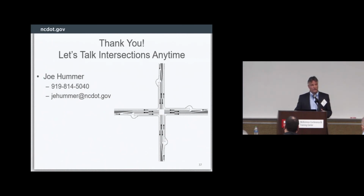One other thought is, especially median U-turn design. I grew up in Michigan. Median U-turn was the way I learned to drive. I was shocked when I went to the other 49 states and discovered they don't make left turns the same way as we do back there.